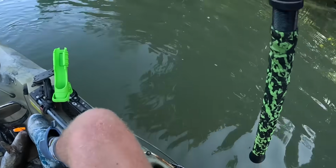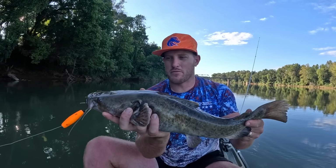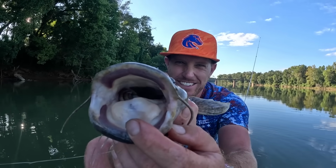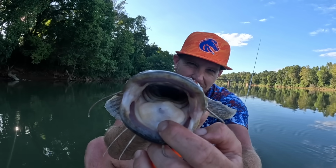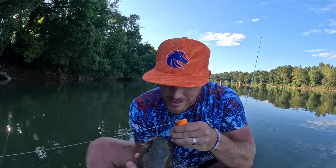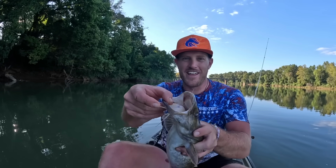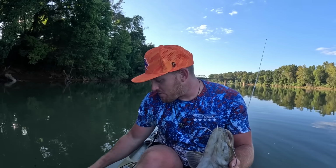Y'all check this out. This is incredible. I could see the fish's tail coming out of his mouth. Not very big, maybe about 3 pounds, but look, can you guys see? Can you see that in there? Can you see the tail coming out? I don't know if you can see that or not. But my brim's in there. All that's left is the tail. I do see the hook though, so we should be able to get that out. That brim's gone. Nowhere to be found.